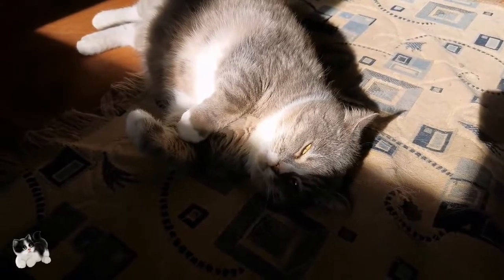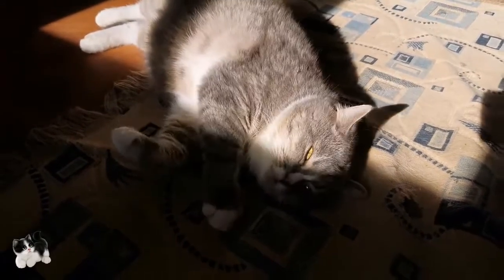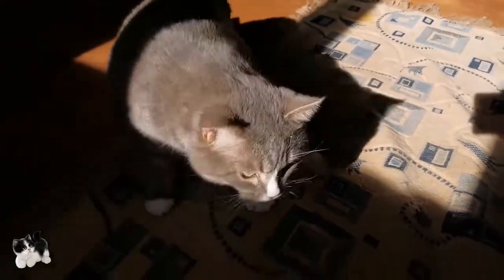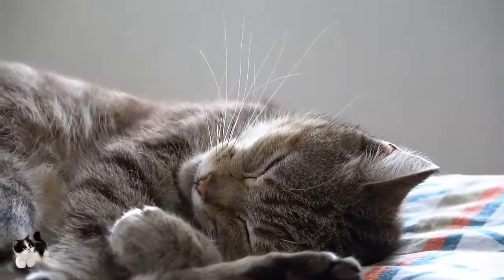And remember that cats are members of your family, and it is you who should monitor their health and give them care. Then the pet will thank you with affection and love, and will bring a lot of joy to your family.